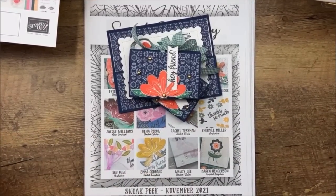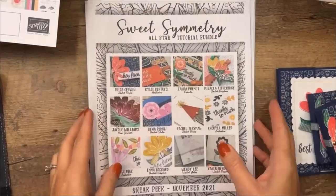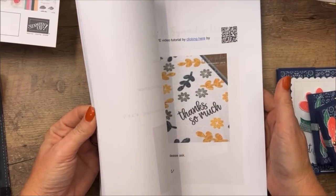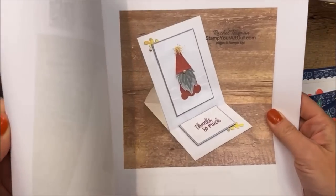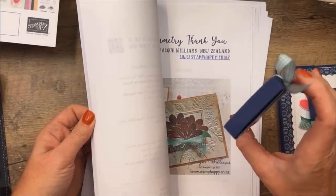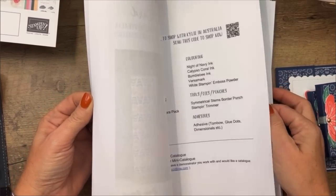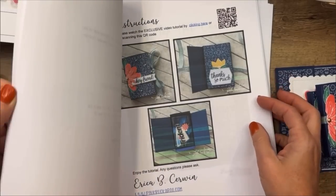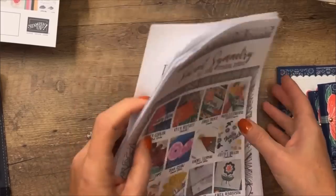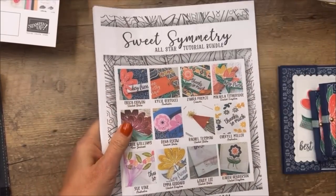So the All-Star Tutorial Bundle this month is the Sweet Symmetry. And I absolutely adore this suite of products. Look at that. You can see, here's mine. It's a box that holds a pack of gum. There's lots of cards in here. These are all designed by different demonstrators. There's 12 different tutorials in here, each featuring the Sweet Symmetry suite of products.